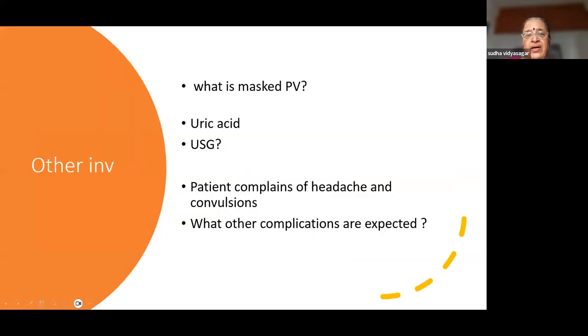Okay. What is this? What is masked PV? What is masked polycythemia vera? Okay. So polycythemia vera without fulfilling the hemoglobin requirement is a masked PV. And this happens when you have either a blood loss or you have an iron deficiency anemia. All these things can come, right?